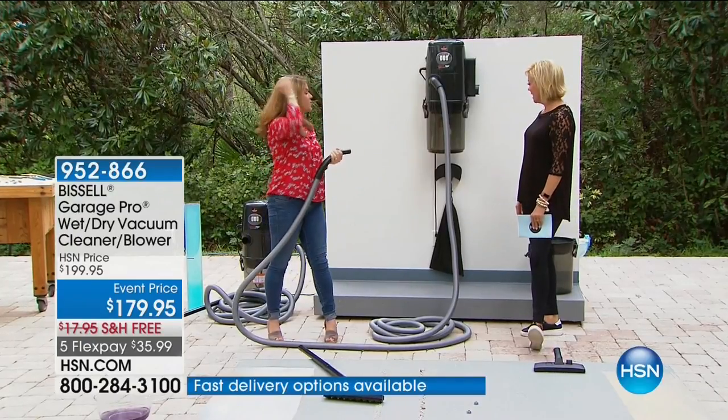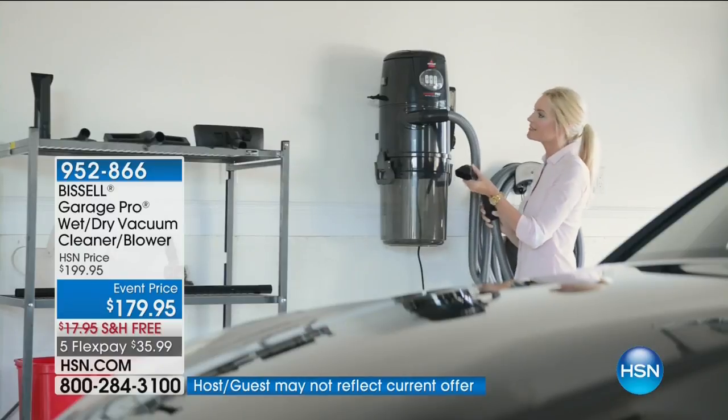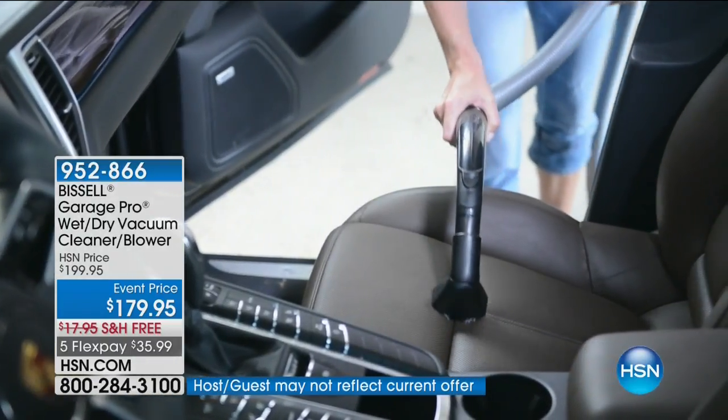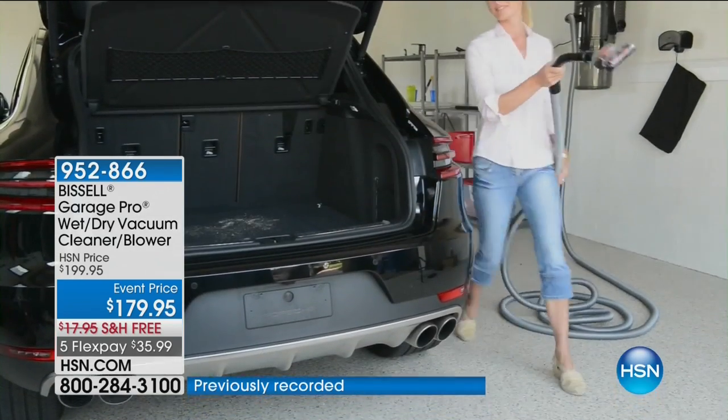And like we were showing in some of the videos here, say you're in the garage and something spills. First you'd have to go get a mop or do something. I love how it mounts. You're not losing any kind of real estate space in your garage. Just to be able to clean out your car and get all of that kind of stuff. This is so multifunctional.